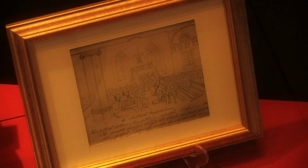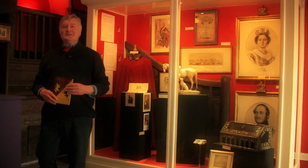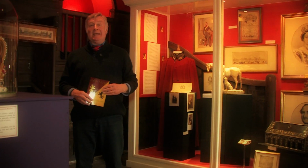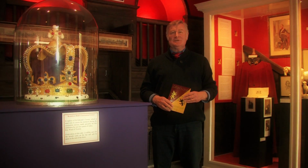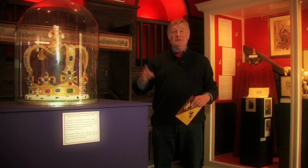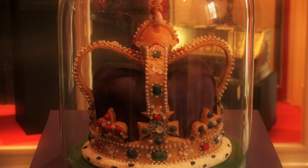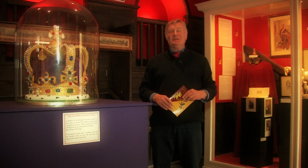Rather wonderful, I think. And here we have the centrepiece of this entire first room, the Red Room. It's a cake, an exact life-size replica in cake of the coronation crown. That's the St Edward's crown, which the Queen wore in 1953, only for half an hour. It's placed on the monarch's head in Westminster Abbey. They wear it for half an hour for the rest of the service, and then by the time they go out to process through the streets, they've changed to a different crown.